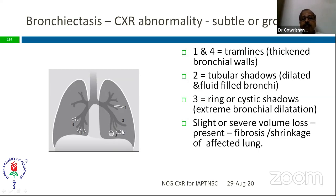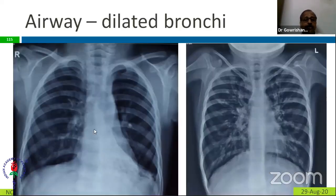Sometimes you can have cysts or ring shadows. This is extreme bronchodilation. You are able to see in this X-ray there is an atelectasis, and you are able to see the silhouette through the cardiac shadow. This is an atelectasis, but low down, what do you see? Multiple cavities or widening or enlarged bronchus. There is no tapering of the bronchus. This is an atelectatic bronchiectasis.